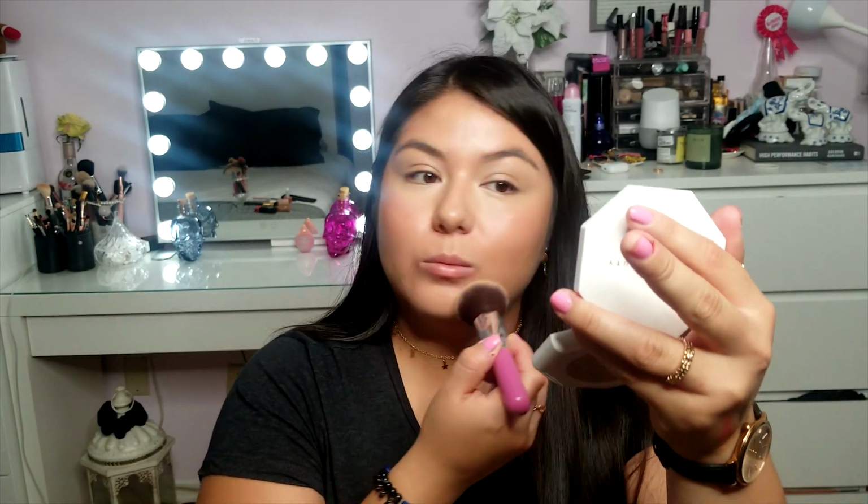Just applying a little bit more with my brush, just tapping it. Definitely when you're applying cream products or more liquidy products, do more of the tapping motion. Don't swipe or take your brush like that, because you're going to move everything underneath there. So yeah, there you go, looking nice and cheeky and beautiful.